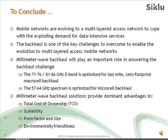Millimeter wave backhaul solutions provide dominant advantages in total cost of ownership, scalability, form factor and size, and environmental friendliness.